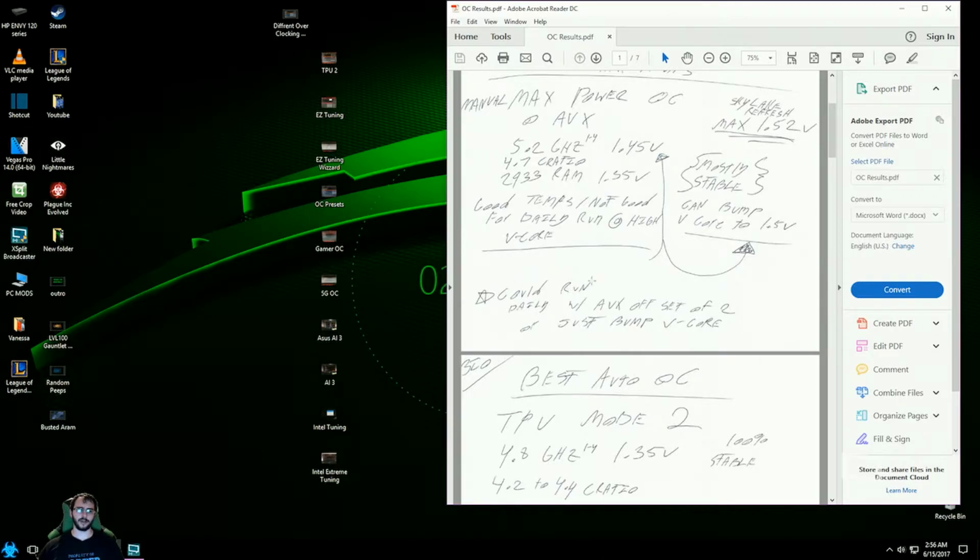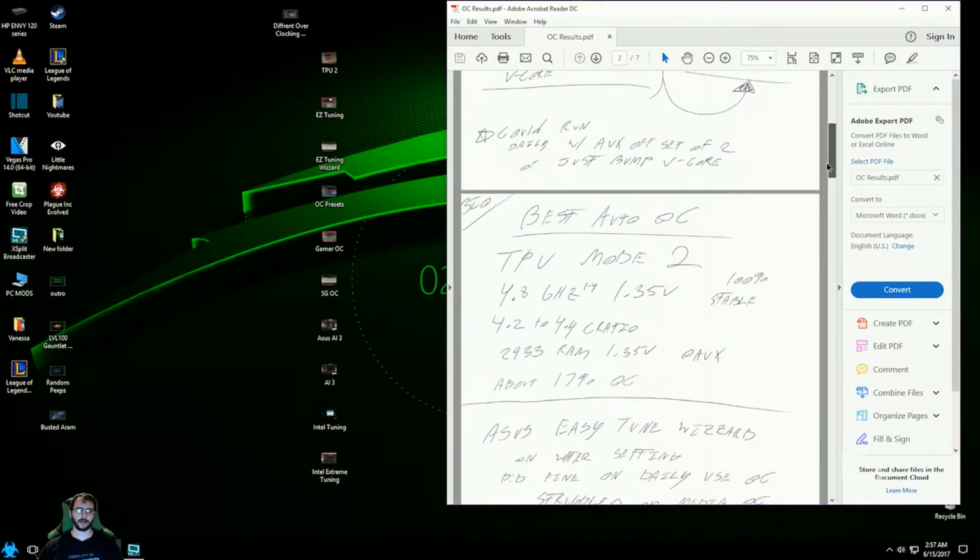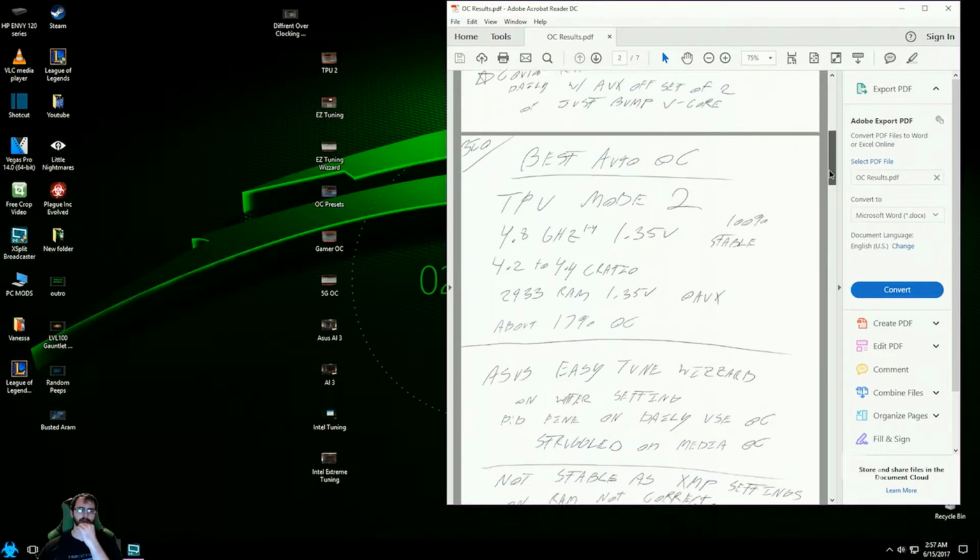And you can see here I left a note. I could run this probably daily if I put an AVX offset of 2 and just bump the V-core up like I suggested a second ago. So anyways, let's keep going.